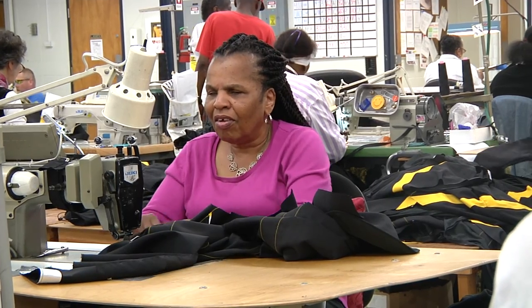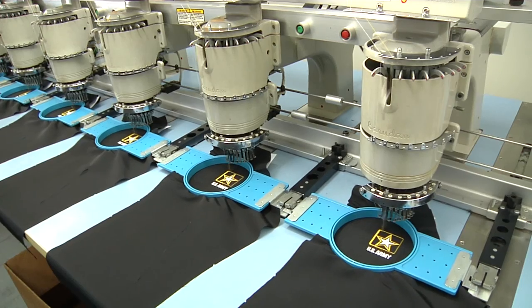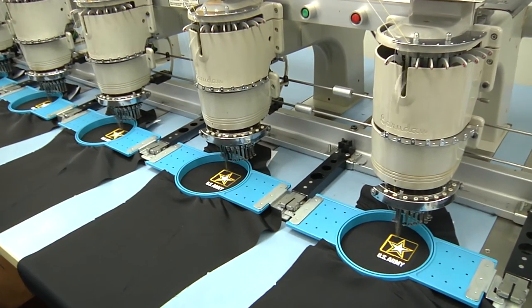Ever since I started, from back then up to this present time, I've been sewing on a sewing machine, making military products like for the Army and for the Air Force. But right now, I'm working on the Army jackets.